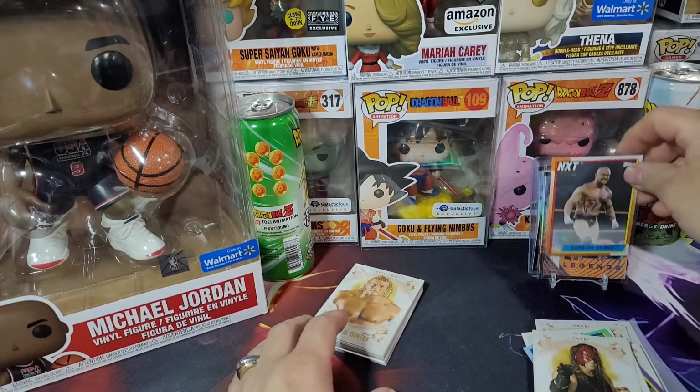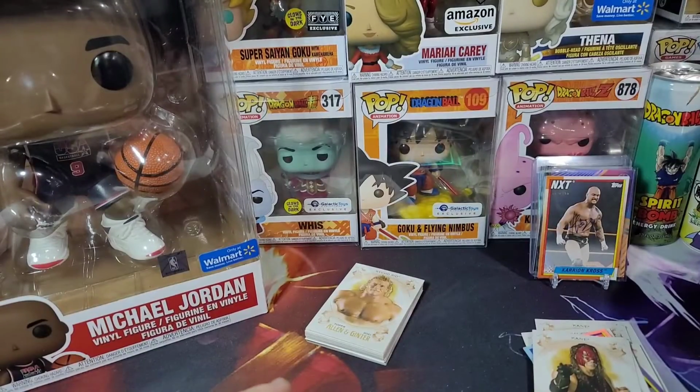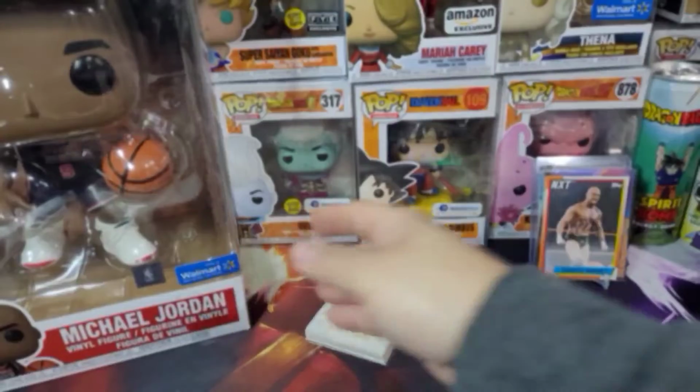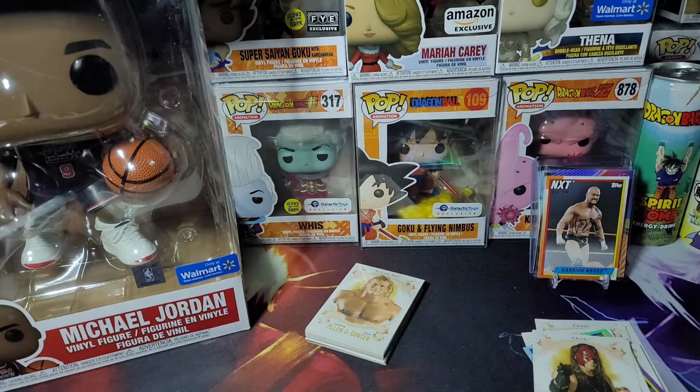So let's clear some of these out of the way and go over to the Glow in the Dark. See how that goes. Let me turn my light off a little bit. Let me turn on the full light. Okay, let's see. Where's my blue light? Where is that blue light?